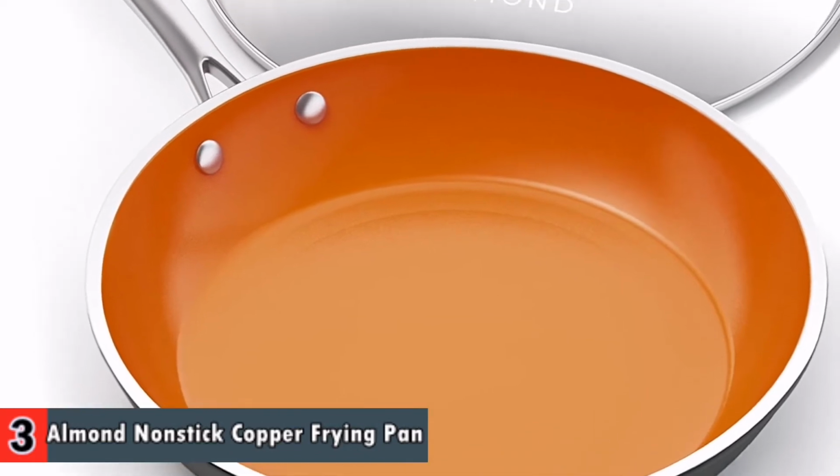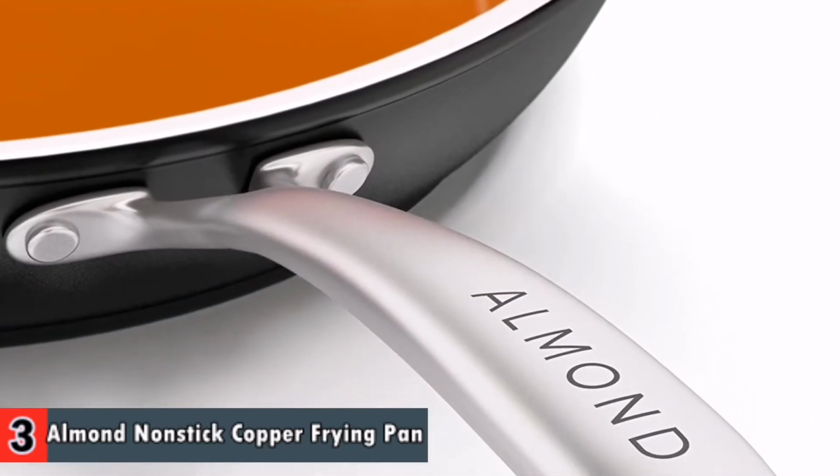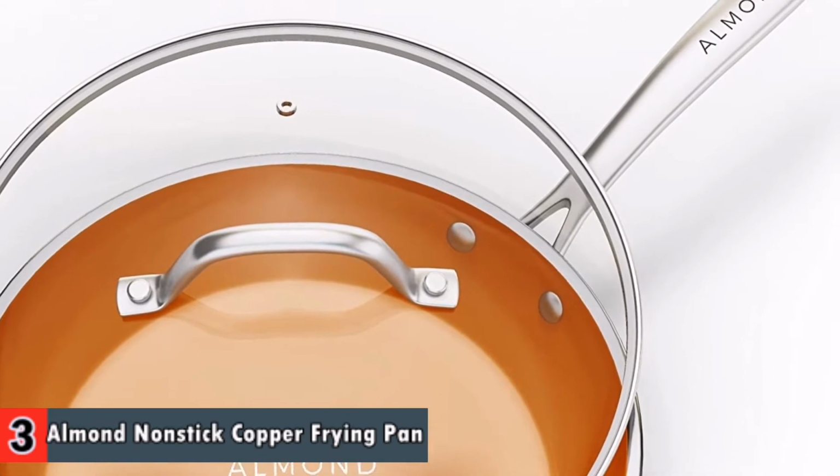The pre-seasoned skillet is safe for sautéing, baking, and frying on all cooking surfaces, from the stovetop to the oven to the campfire, and it's available in multiple sizes on Amazon. For details, let's watch more.